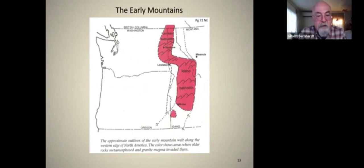Two major batholiths denote the area of the early mountain range, the Kinnexu batholith and the Idaho batholith. And remember that a batholith is any granitic pluton, or any kind of phaneritic rock, or rock that we can see with the minerals with our eyes. If it cools in place, it is plutonic, and if the plutons are coalesced and greater than 40 square kilometers in size, then they form a batholith.